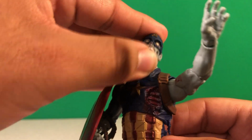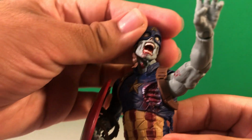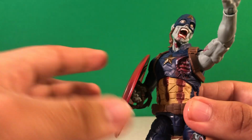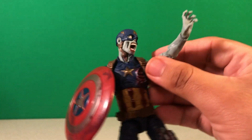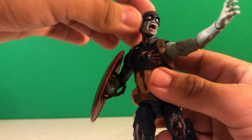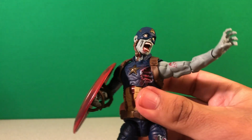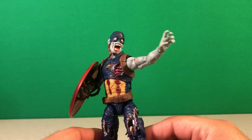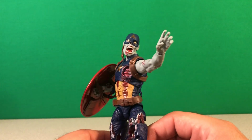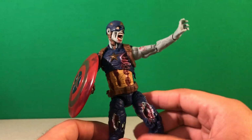Sculpt-wise, paint-wise, articulation-wise, he is creepy. You can get into some creepy poses, dude. Oh my god, I love this thing. I didn't even like the zombie episode of What If that much, but dude, this figure kicks so much ass. The minute I got him, I was like, yeah, he made number 1.